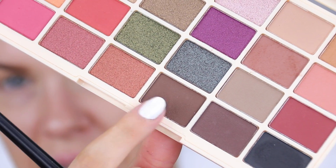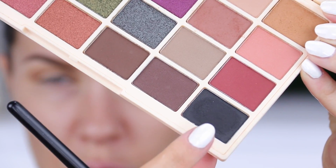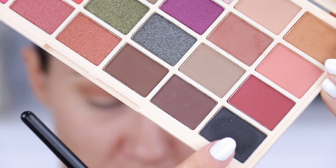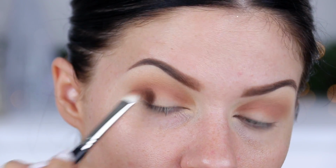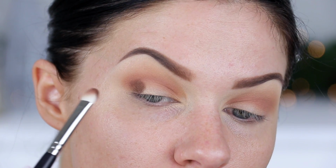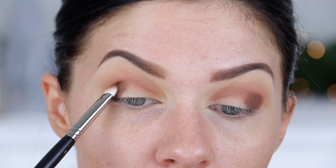I'm going to go into this dark brown now. I'm going to be using that on the inner corner and the outer corner. And I'm also going to be using a little bit of black with it to really deepen it up. It's always interesting to see how these shades go, especially in more affordable palettes, because they're not the easiest colours to create. Packing on really nicely. Whether or not it's going to blend out nicely is the real question.